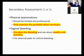Probably not a family member. They're not disinterested third parties, and most women don't want a family member present in the room when this type of examination is taking place. Okay, visualize the bleeding. Ask about the quality and the quantity. Is it a steady flow? Is it a heavy flow? Is it an intermittent flow?